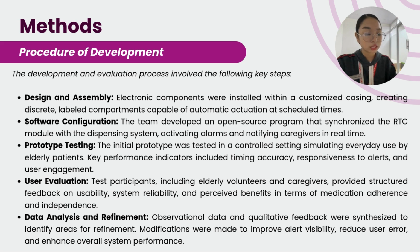Third, of course, is the prototype testing. This key step is pivotal as the initial prototype was tested in a controlled setting, simulating everyday use by elderly patients. The key performance indicators included timing accuracy, responsiveness to alerts, and user engagement. Next, for the fourth one, user evaluation.